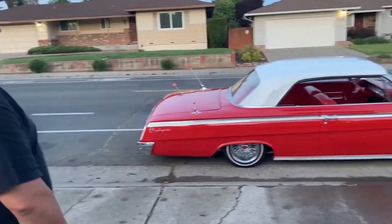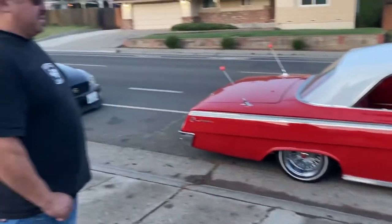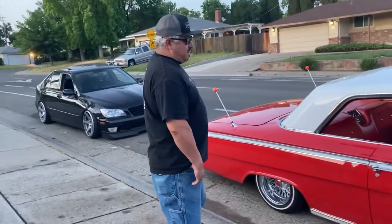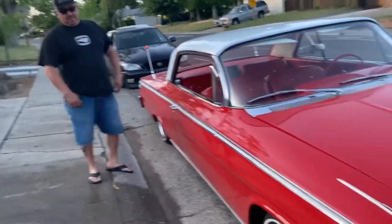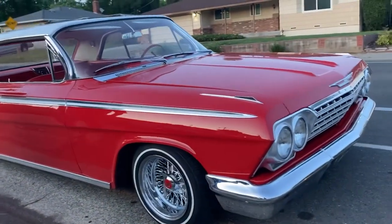My 1962 Chevy Impala. It's got a 350 under the hood with the Powerglide transmission. For the most part, the car sits on an original paint job with an original interior. We got the 14x7 Zenith wheels on it. The car is out of Lathrop, California.